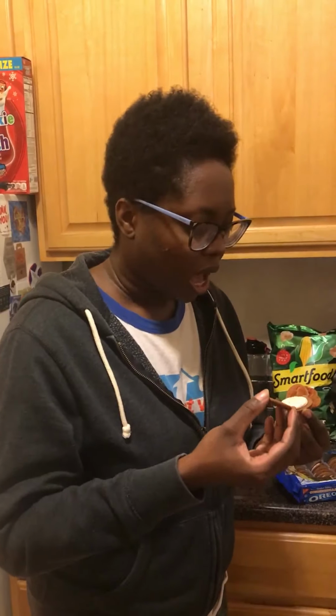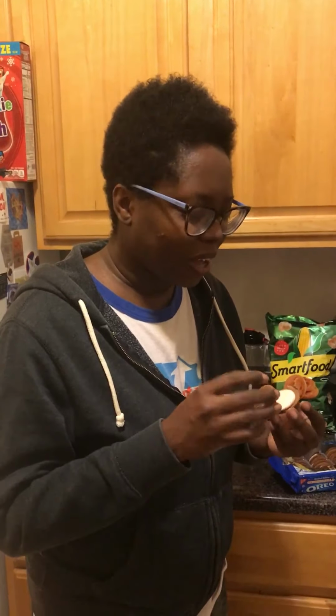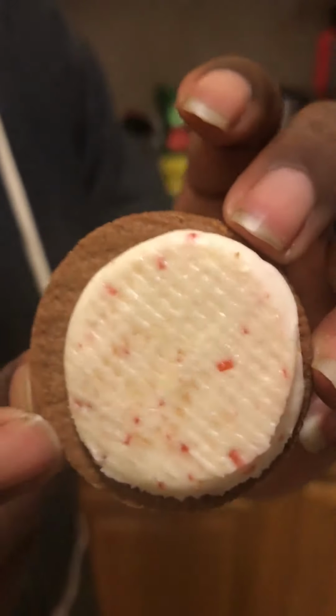Ooh. All right. Is this a thing where some people are lickers? Some people lick the inside of the cream away and then eat the cookie. I usually just bite the cookie when I'm dipping it in milk. I dip it in milk and then I eat it. So that's the way I do it. But no milk for today. So we're just going to eat it straight up.